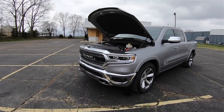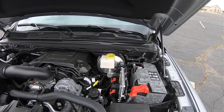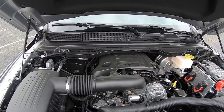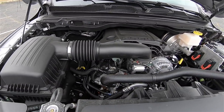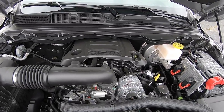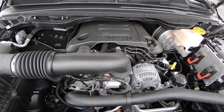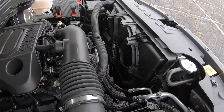And power comes from the 5.7-liter HEMI 345 cubic inch overhead valve 16-valve variable valve timing V8 engine. It creates 345 horsepower and 410 pound-feet of torque. The gross vehicle weight rating is 7,100 pounds and features a 3.21 axle ratio. It features an 8,240-pound trailer towing capacity with a 1,840-pound payload capacity.